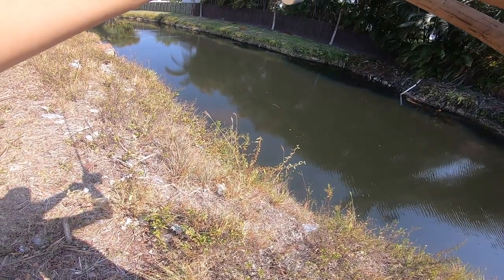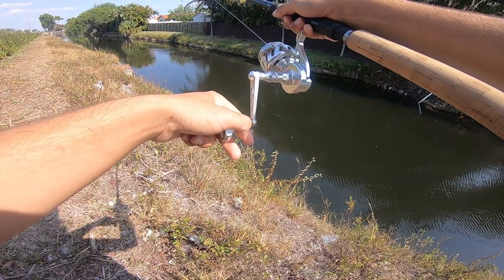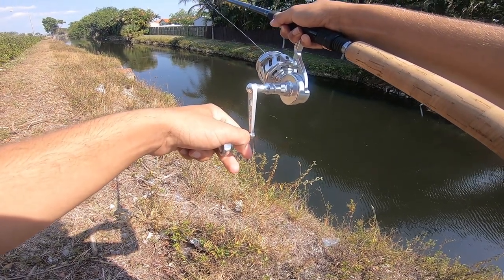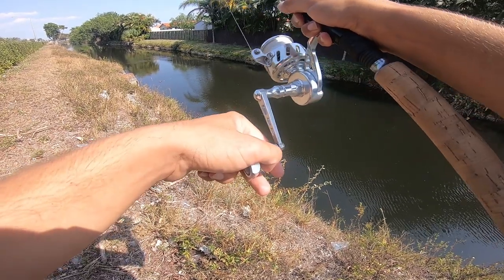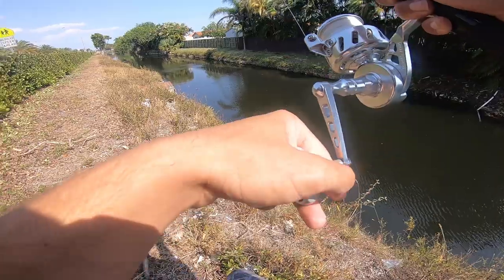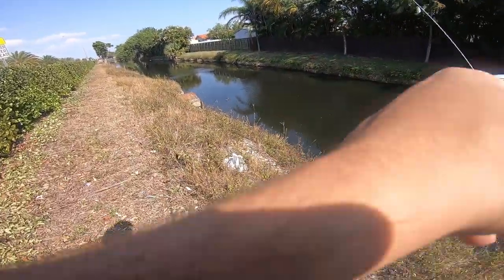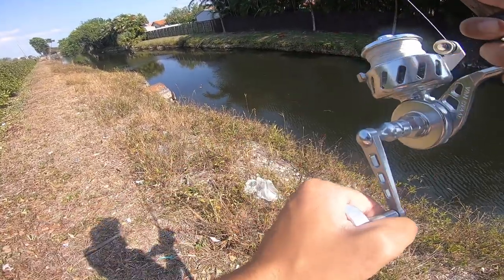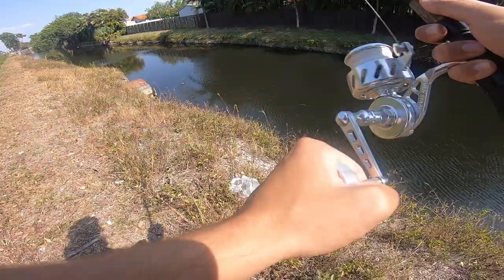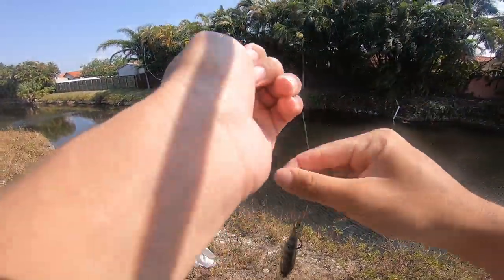Oh my God, eat it, please. He went straight towards it. Oh, that little one over there? Yeah. You saw him though, right? I think so. You should have hooked it like that. The problem is Skippy over here is 5 inches long.